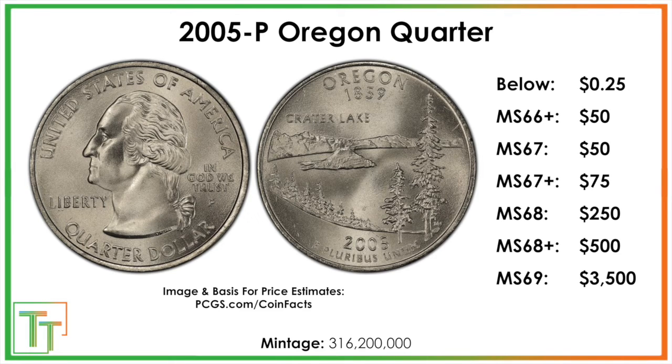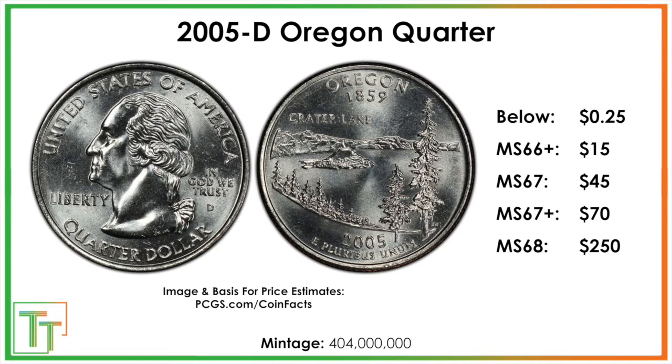Then in terms of the pure conditional rarity, I generally don't recommend submitting. It's only for PCGS coins that you get these types of values, but in the $3,500 range for Mint State 69, and still certainly worth it even if you fall as low as Mint State 67, which is not always the case with most coins. Those numbers collapse basically for the D-Mint coins, but are still in the range of $40 to $250 for Mint State 67, 68.